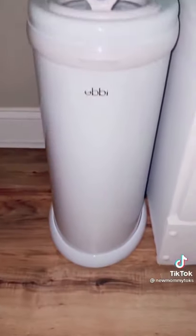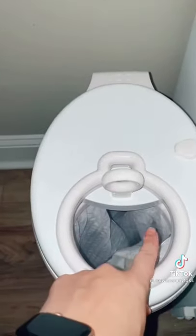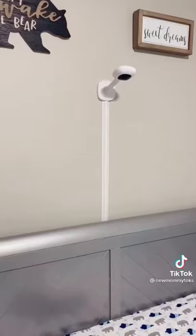The Ubi diaper pail is another one that we're always using. This takes regular trash bags, so you don't have to buy a special one, and it definitely saves money.